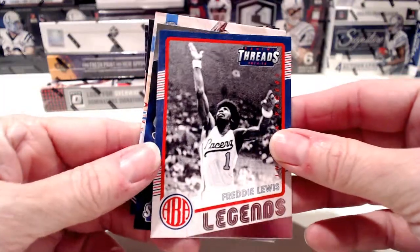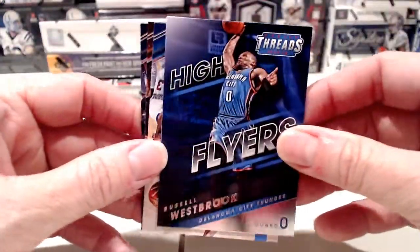There's a Pacers Legends High Flyers insert with Russell Westbrook.